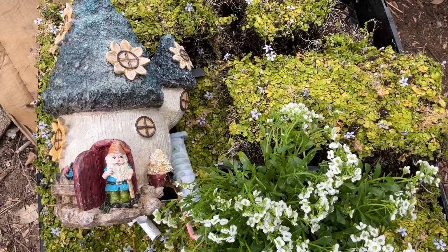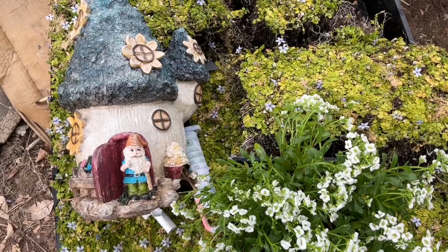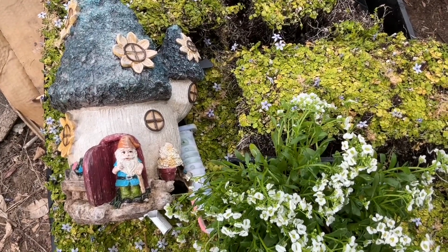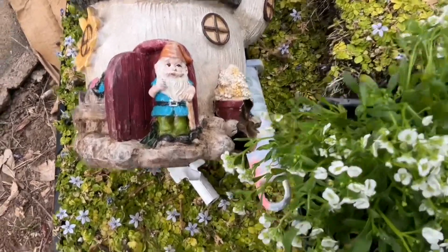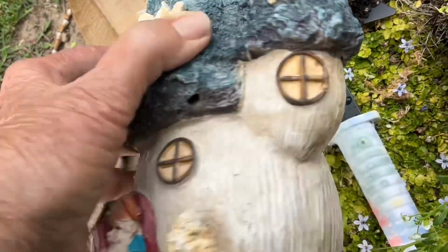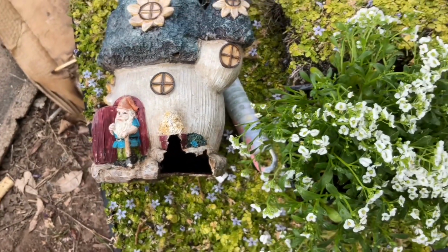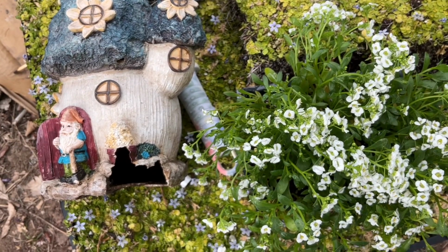Well, this fairy house or gnome house, I've had it a long time, and it has a couple places that are broke on it. Now, when that happens, don't just throw it out. There's lots of ways. It depends on where it's broke and how bad it's broke, but you can do things to hide it. As you can see, it's really broke here, but I'm going to put a plant in front of it, and you won't even see it. And it's broke up here at the top, and I am not even going to worry about that either. And when I get done, you probably won't even notice it. So, get ready to see how I'm going to put this all together.